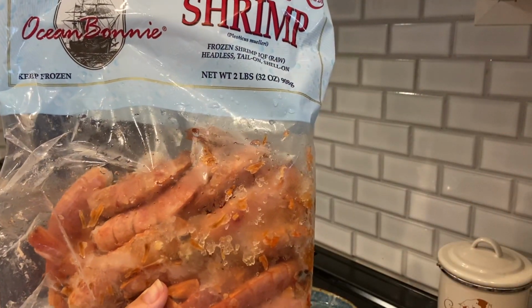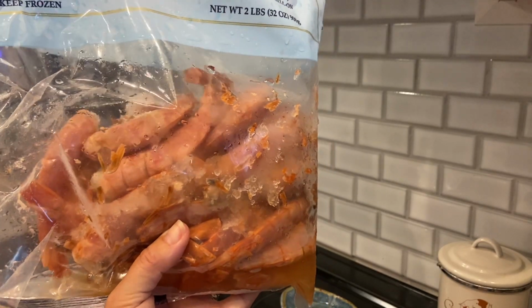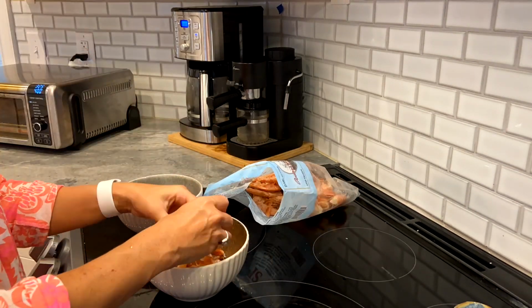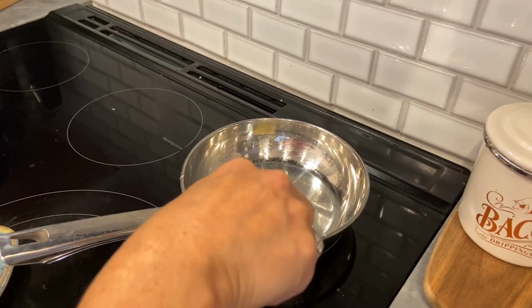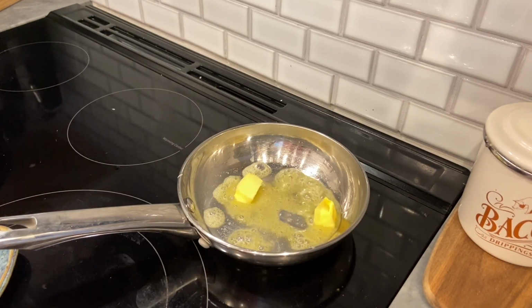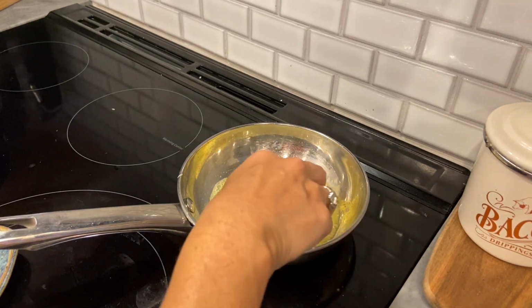So along with the carnitas, I think I'm gonna have some of these Argentine red shrimp. And I'm just gonna peel them up and go ahead and saute them in some butter. I usually get these shrimp at Harris Teeter, and they run a sale where you buy 2, get 3 free. So I have these bags in my freezer, and I'll just pull one out and use that throughout the week. Usually I eat 6 or 7 shrimp at a time. They're delicious, they're always good, and I love having them on hand.